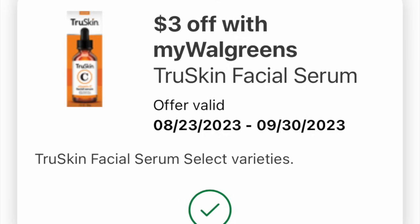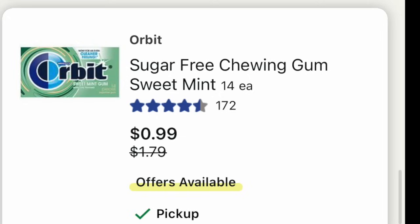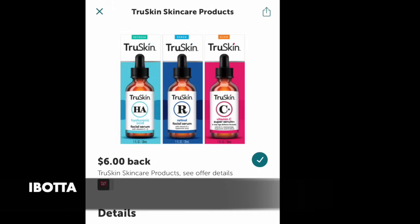And we have an IVC coupon, which is a $3 off. So IVC is a Walgreens coupon, and that's why it says with my Walgreens. 99-cent item. It's either candy or gum or hydrogen peroxide. I'm going to go with gum because I'm not a total monster. Or grab whatever you want.